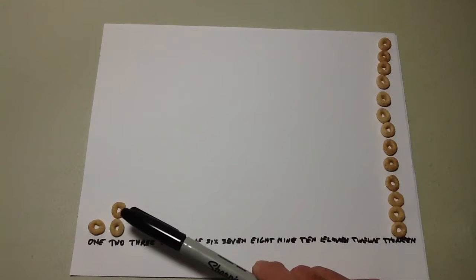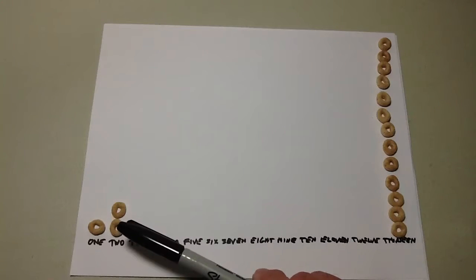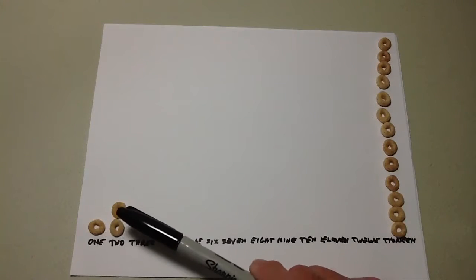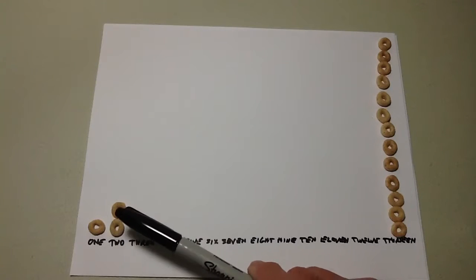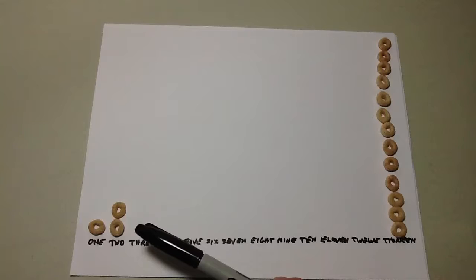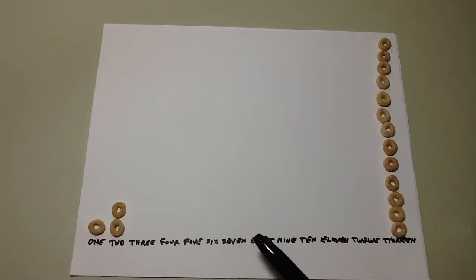Of course, you don't have to use Cheerios. You can use marbles or anything that you want to use here. I like Cheerios because, first of all, if a child happens to swallow one, it's not going to hurt them. They're also very inexpensive and easy to do, so it's a very easy prop for you to make up. It won't cost you very much money to do this.